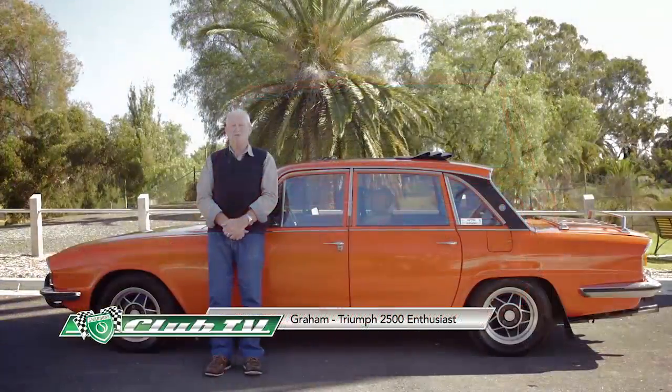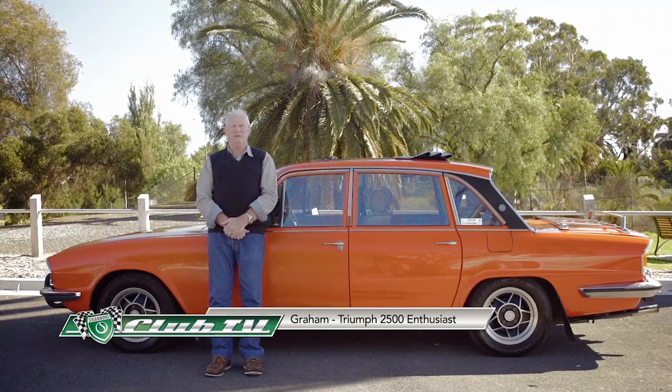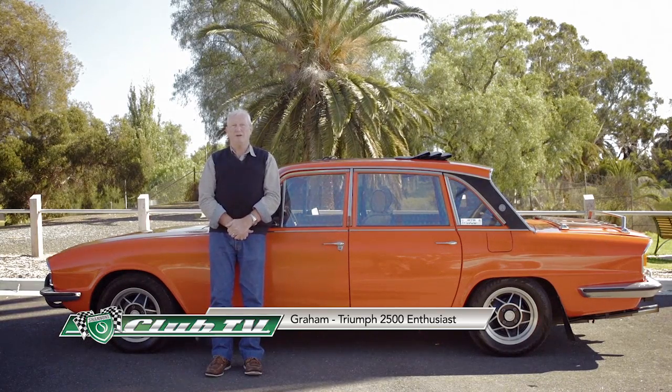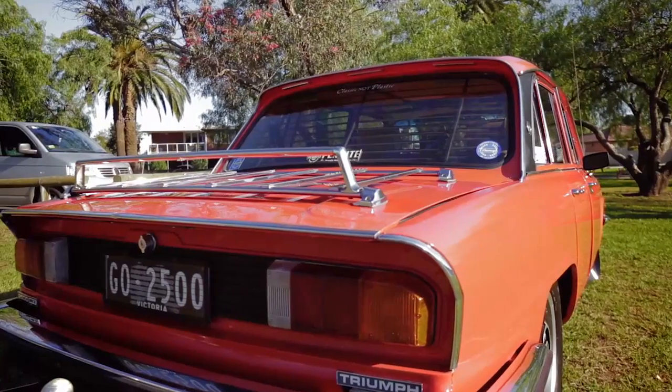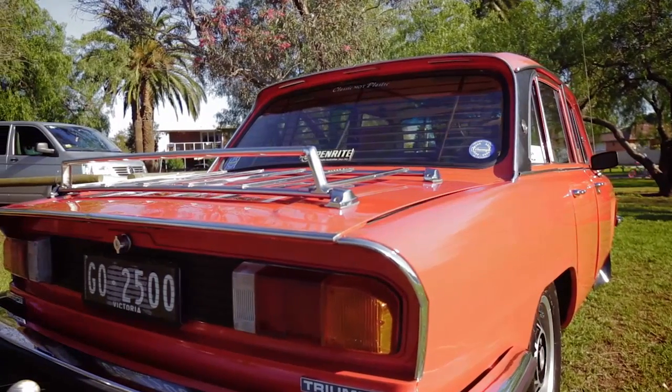My name is Graham Oxley. The car we have featured here today is a 1975 Triumph 2.5 PI sedan. I am the second owner of this car. I bought the car in May '96.